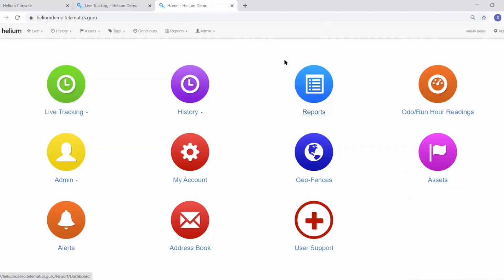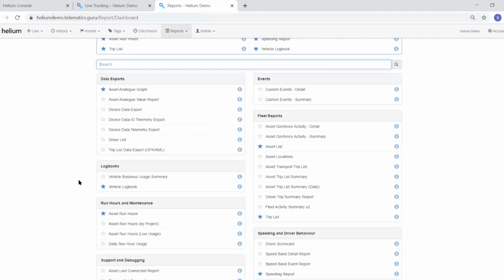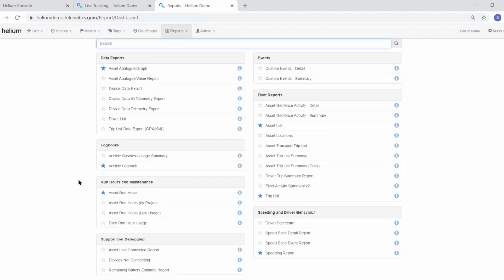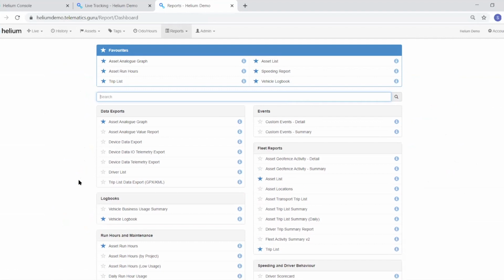And then there's quite a large reporting deck as well. I'm not going to go through all of the reports, but we came out of the fleet management space, so there's a myriad of reports. If there's not one that you want there, you've got options to custom make reports and so on.